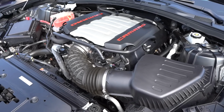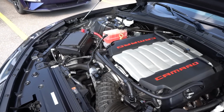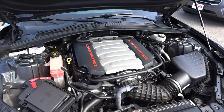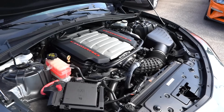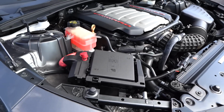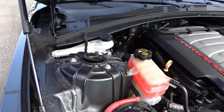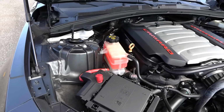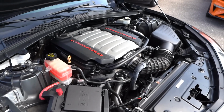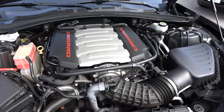The one thing to remember about this engine, it is a push rod engine. So we're not using overhead cams. Peak horsepower comes in at 6,000 RPM. Peak torque comes in at 4,000 RPM. This 1LE weighs around 3,700 pounds, and 0 to 60, if you could shift it, will happen in around 4 seconds. MPGs, if you're wondering, really you shouldn't wonder with this type of car, but if you're wondering, 16 in the city, 25 in the highway.